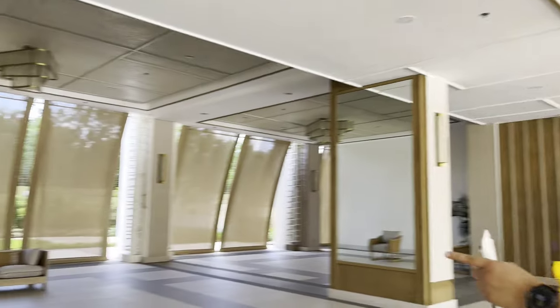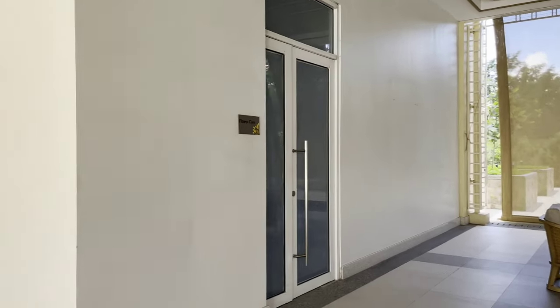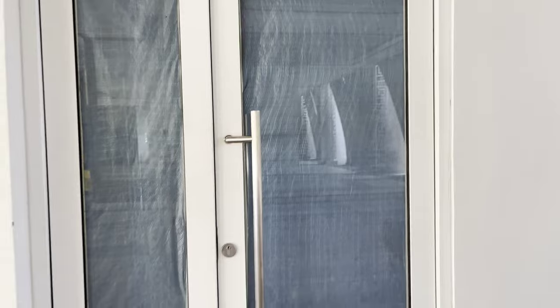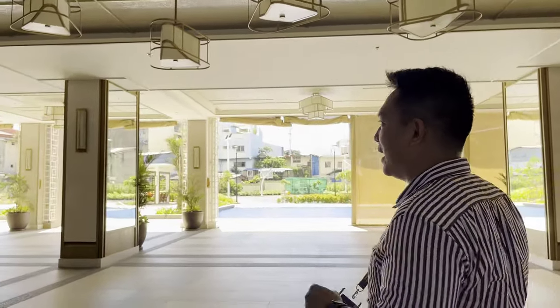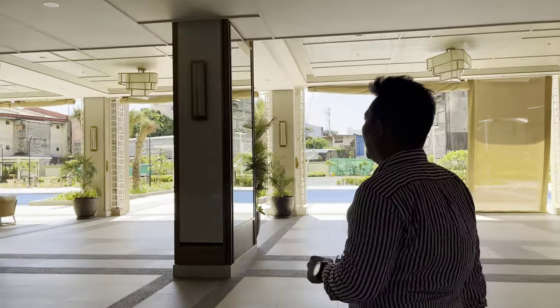On this side pala is our fitness gym. Pero as of the moment, hindi pa siya open. Ang fitness gym ni DMCI across all projects are not included sa association dues. It's very, very minimal charge lang naman. If you're going to have a 1-year membership, 2,500 lang siya per year. O diba? Parang 200 pesos approximately per month lang yung bayad. Pero it's a one-time payment. Makakuha ng discount on price.